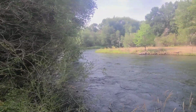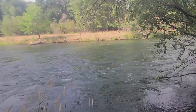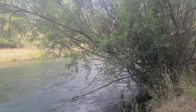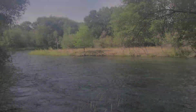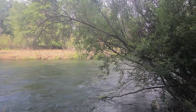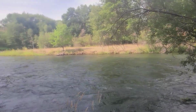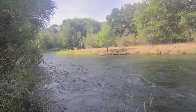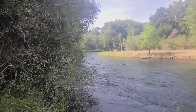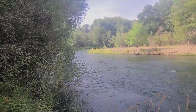So lots of fast-moving water, lots of dissolved oxygen content, makes for really good trout fishing this time of year. And it'll stay high here for about the next 3 weeks. About the 3rd week of August, we'll start seeing it go into flip-flop mode. It'll start dropping, and they'll start running more water out of the Naches system in September.